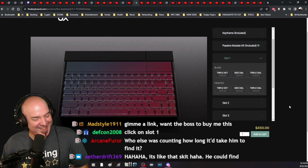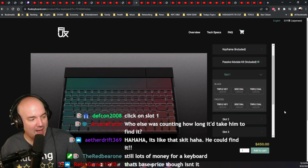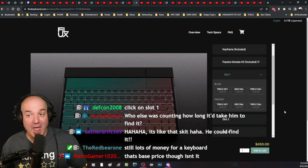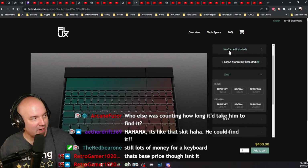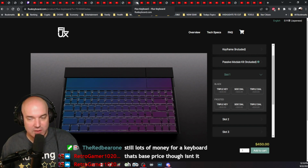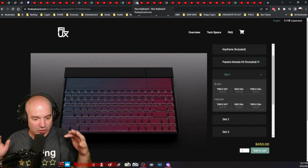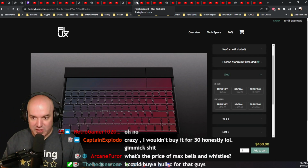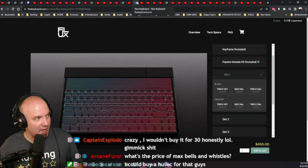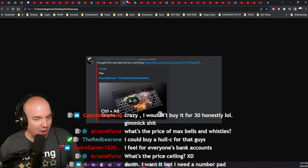So here, if you add things, you're adding to the price. So base model looks like it's $450, and then you tack on additional price. I can't believe this is a real thing. This is insane. This will kill all keyboards, if done correctly, ergonomically, and your hands are digging it. I'm just not too sure about the visuals. I love the visuals, but that would confuse the F out of me.